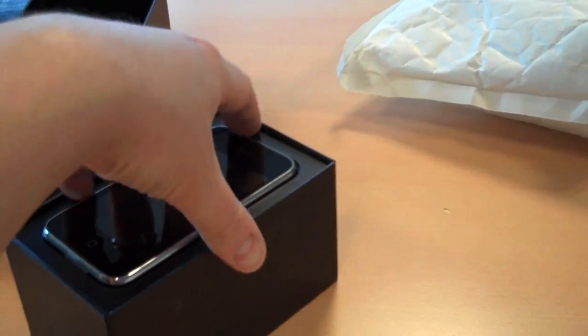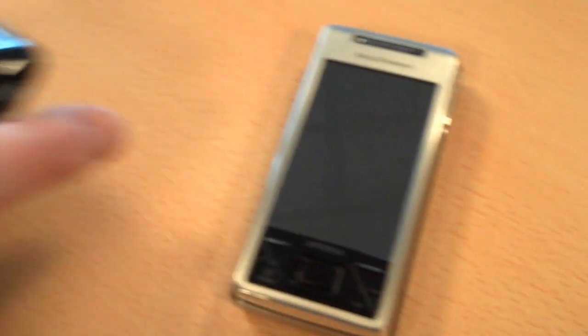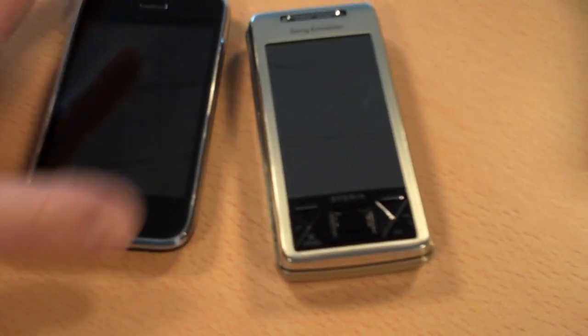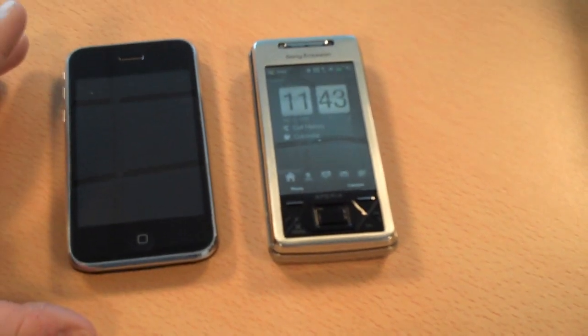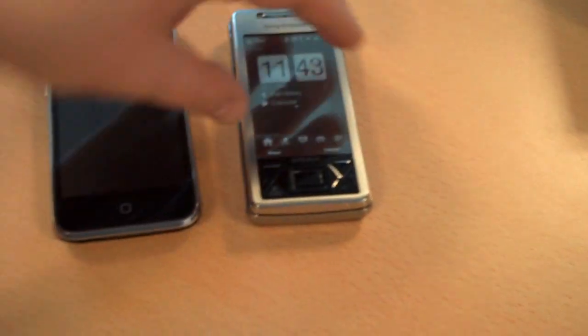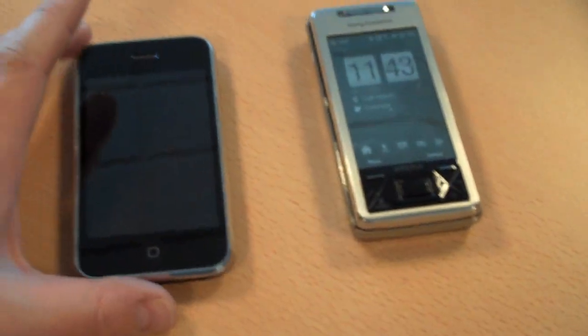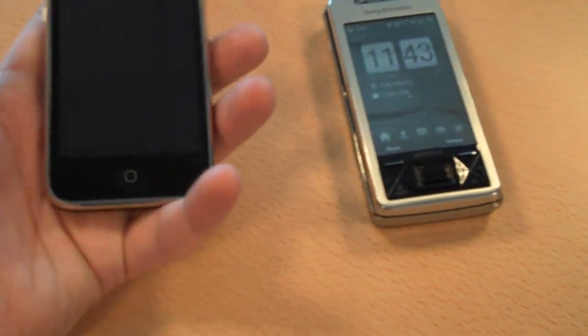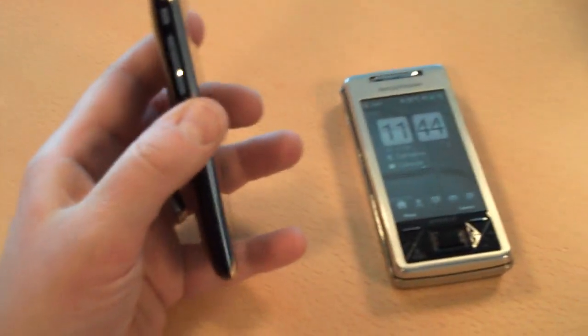So there's the iPhone. It is quite large when you compare it to other handsets I've got over here. Let me just show you. I've got over here the Sony Ericsson Xperia, and right next to it, that's the iPhone. It's a big thing. So here's a comparison between the two. That's the Sony Ericsson Xperia X1 with its slide-out QWERTY keyboard that I'm using on a daily basis, and we've got the iPhone. Now, first thing I've noticed, it is very light, I must say. That's a very light handset.